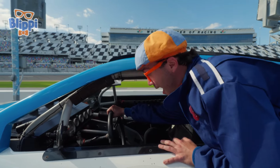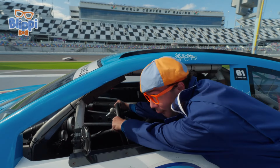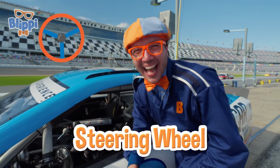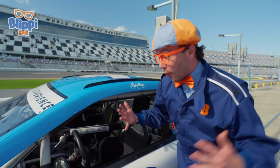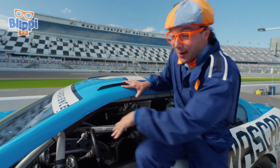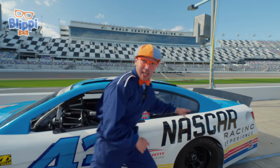You see this? Do you know what this part is called? Yeah, this right here is the steering wheel. You knew that. Steering wheels are so cool because they help you go left or right. And this steering wheel comes out so you can climb through the car because there's no door. Whoa, and do you see this? Check it out.